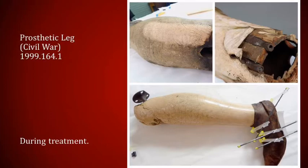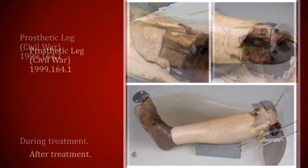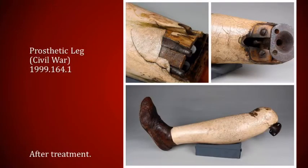This is the bottom leg after it's been cleaned, and Carla here is reattaching the leather to the substrate. The next image is an after treatment. So you can see now that the metal's been treated, it's clean, and everything is back where it should be, and it's ready for exhibit.